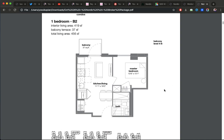So this is a unit of 419 square feet. I don't necessarily recommend buying the smallest unit unless the design is really good. Here, obviously, the kitchen and the living room are kind of one, so it's going to be hard to spread yourself out in such a small space.